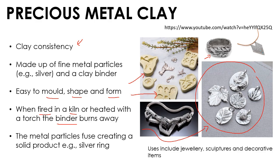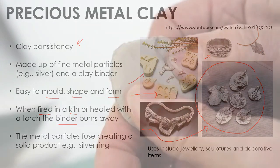It's a bit of a weird video. It's been cut a bit weirdly, but it shows you what the material looks like and how it's heated to create the shape at the end.